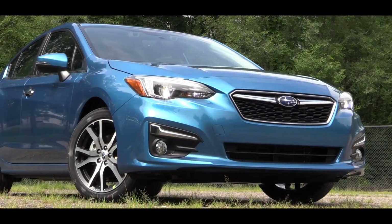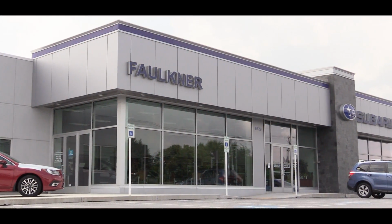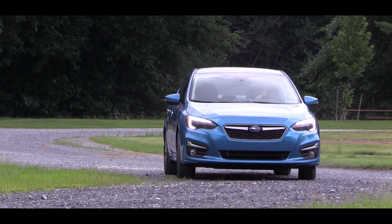Today, the new 2019 Subaru Impreza, courtesy of Faulkner Subaru in Mechanicsburg, PA. And so today I will be reviewing a compact car with the best all-wheel drive system in existence right now. So as always, you guys, let's start with pricing.